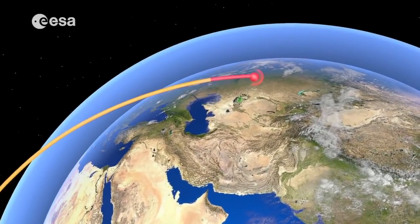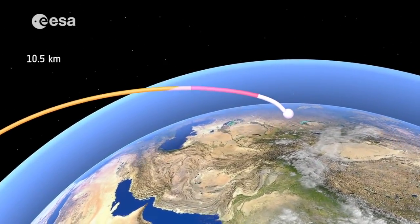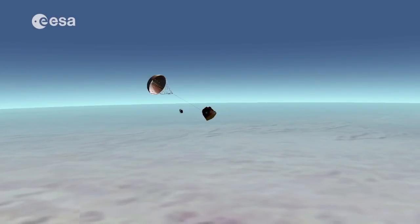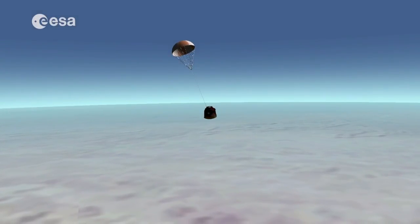When the capsule reaches an altitude of 10.5 kilometers, its speed has already decreased from 28,000 to 800 kilometers an hour. In order to further decrease the speed, the parachute cover is jettisoned and a series of parachutes are deployed.